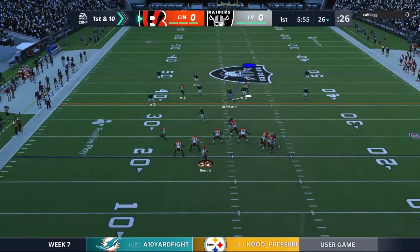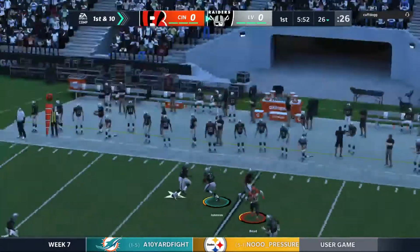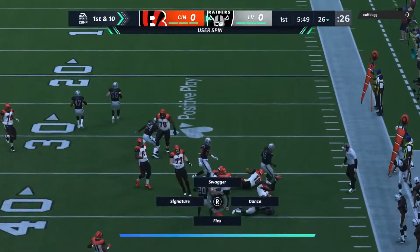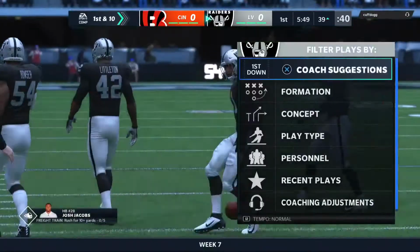They go play action with Burrow. Forced out to his left, into heavy traffic, and it's intercepted. He's picked off near his own 48, and the return stops at the 39-yard line.